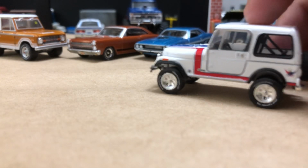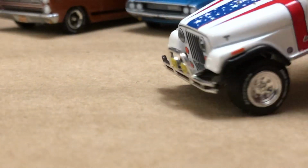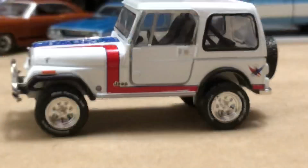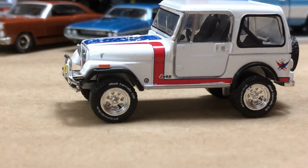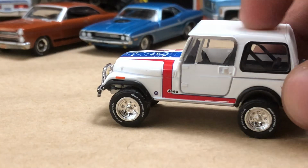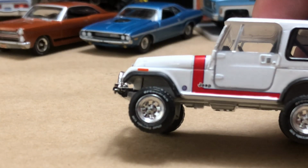So this is the package that they did. Really awesome stars and stripes. You can see how finely done the stars are. Let's get it up in the light real quick. So, pardon my shaking hands here. Hold on. So, top comes off just like their Laredo release of the CJ-7. So, very, very cool. White. This is all plastic. And it gets tampo'd out in the right colors. You get the Jeep crest there. Let's see if I can zoom in on it a little bit better.